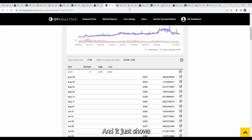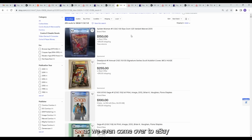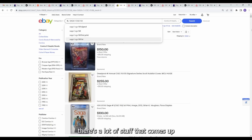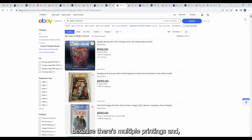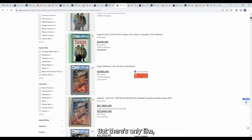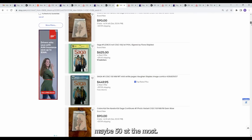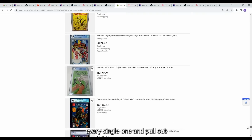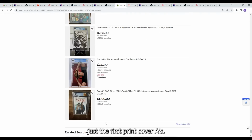And it just shows the strength of this book, because if we even come over to eBay and look at Saga Number 1 9.8, there's a lot of stuff that comes up because there's multiple printings in eBay search results. But there's only maybe a couple dozen, maybe 50 at the most, if you were to go through every single one and pull out just the first print cover A's. But a lot of them you'll see listed like this, which is a make me sell it, I don't really want to sell it price.